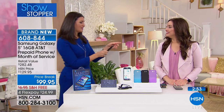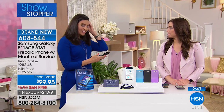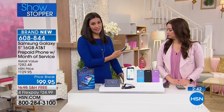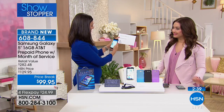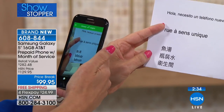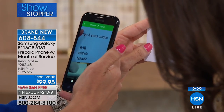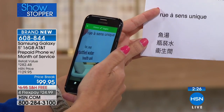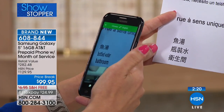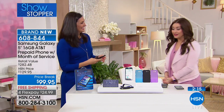You know which one's my favorite, though? Chinese restaurants. Do you ever go to a Chinese restaurant and you just cannot figure out what the menu says? I'm going to go from Chinese to English. Now, hit the camera, and you go right here. Look at this, it starts to do it for you. So now I know that the menu is fish soup. That's a bottled water, and the bottom one is bathroom. Bottled water bathroom. That sounds delicious, I'll have that. That's one of the many things that you are going to absolutely adore about this phone.